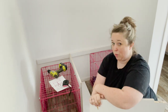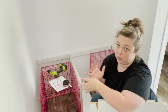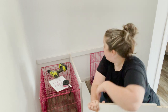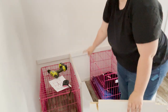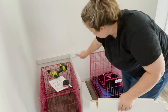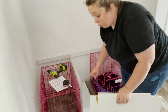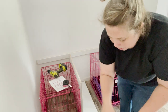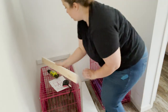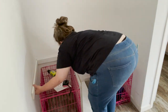For the front ones, I will probably have to cut the molding so you get that really flush, clean edge for the face of the piece. But for the back ones, we just notch these over the molding. So now we're going to go ahead and start attaching the cleats into the studs. So we've got the long cleat along the back and the side cleats here that will fit in on the side.